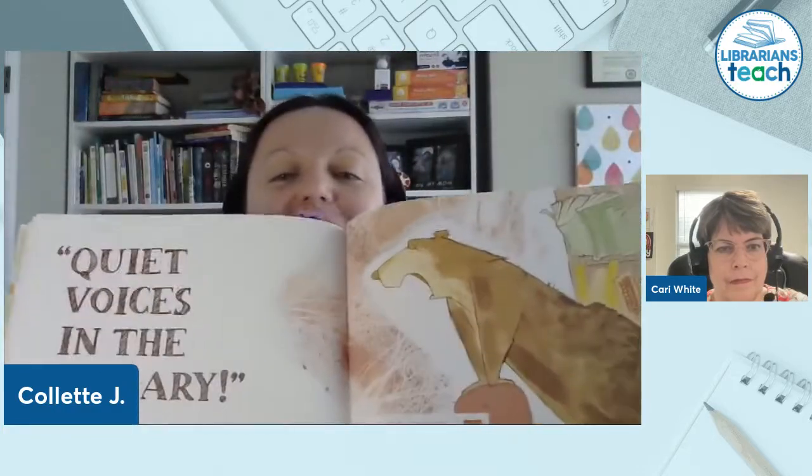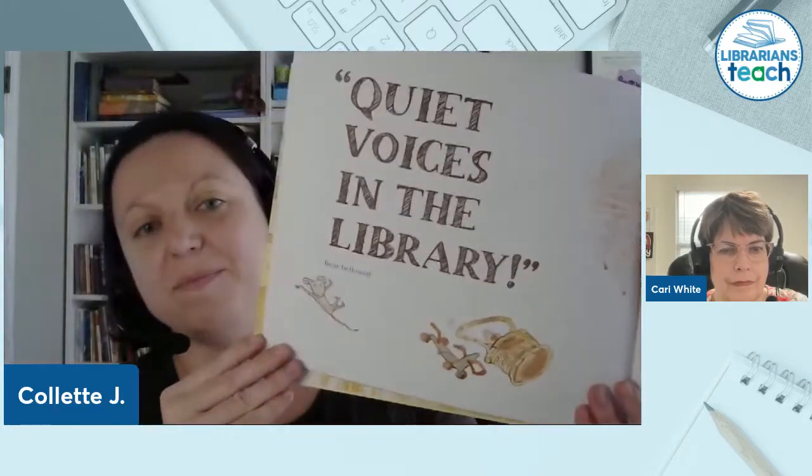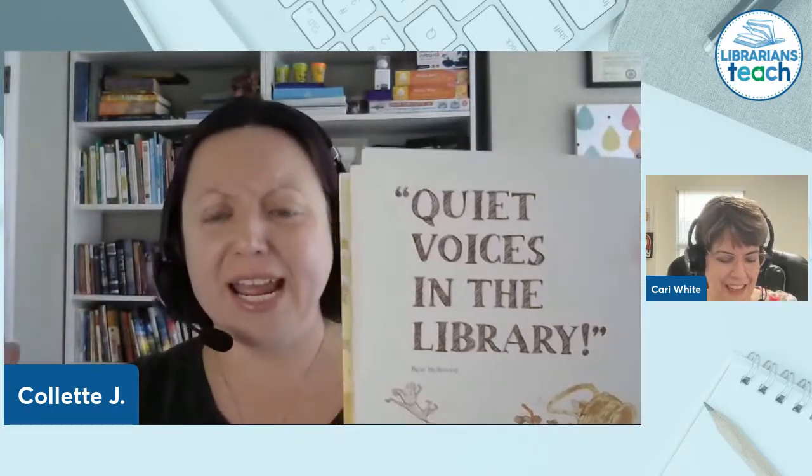They really do save your voice a lot. But for this one, this page here, it's a fantastic page in the book. It's Bear shouting after several times of people telling him you need to use quiet voices in the library. He gets distracted by the story time, and Mouse is like, come on, let's go, it's time to go. And he turns around and shouts, quiet voices in the library.